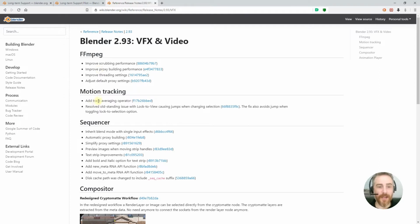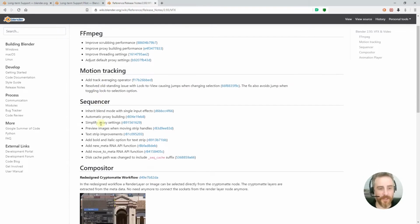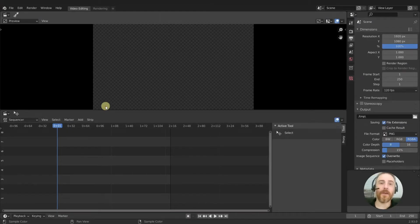So motion tracking, this is cool. Add tracking average operator. Yeah, sounds good. I haven't looked at that. And then lock to view, something about lock to view causing jumps. I didn't really notice anything, but anyway, we're not going to talk about that. We're going to talk about the sequencer. So before I get into that, I do know the automatic proxy building because I have seen this and I have actually tested this.